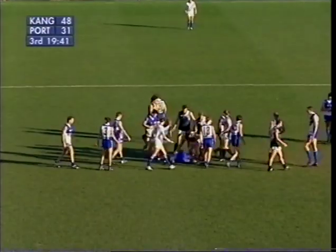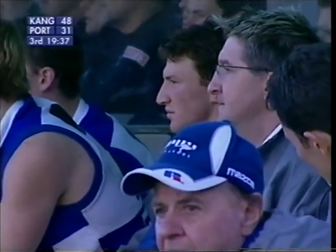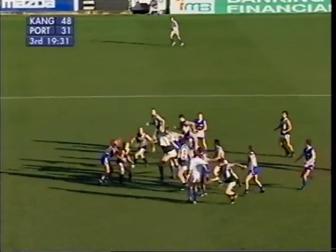Port Adelaide on their longest winning streak in club history. They've won 8 games straight by an average of 49 points. They're going to have to come from behind this afternoon as Brent Harvey watches on. It certainly improves their chances.